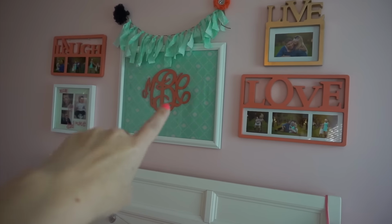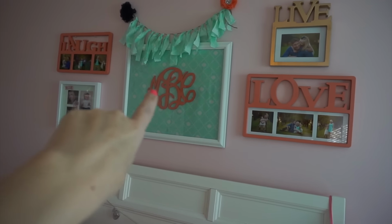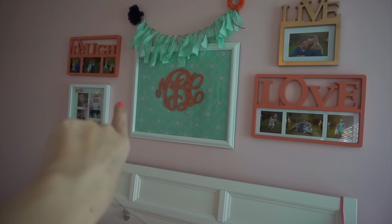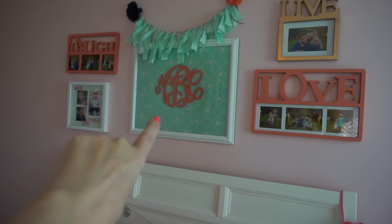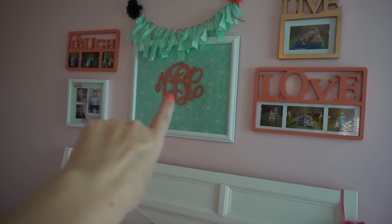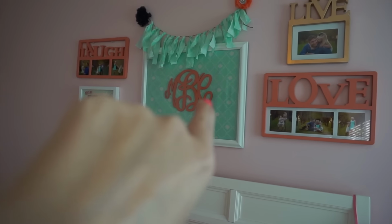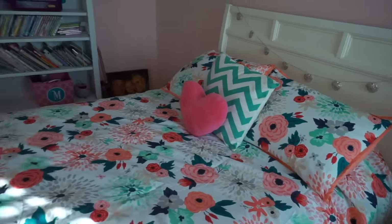This is so easy to make. I bought the initials, is that what you call it? Her monogram, which was really, really expensive. But I just spray painted the frame because I couldn't find a frame the size I wanted. And then that's just material. So I just covered the backing that came in the frame with that and stuck that in there. And I actually spray painted that the first time. I think we had it pink and I just spray painted it coral. So that's her above her bed stuff.